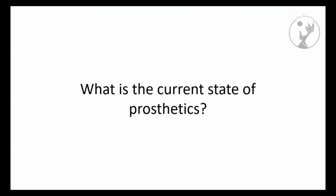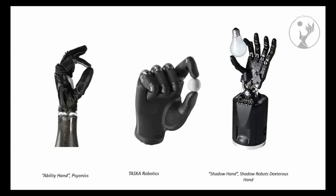So let's get started. To begin, I'll provide some background on the current state of prosthetics. Where is prosthetics currently at? A lot of prosthetics that you can see on the market today usually include rigid designs that are capable of many dexterous qualities that previous devices have not been able to do. For example, you can see the Tasca hand here, holding small objects like a pearl, as well as the Shadow Robotics dexterous hand, which is capable of holding a light bulb, these delicate objects, sensitively without breakage.